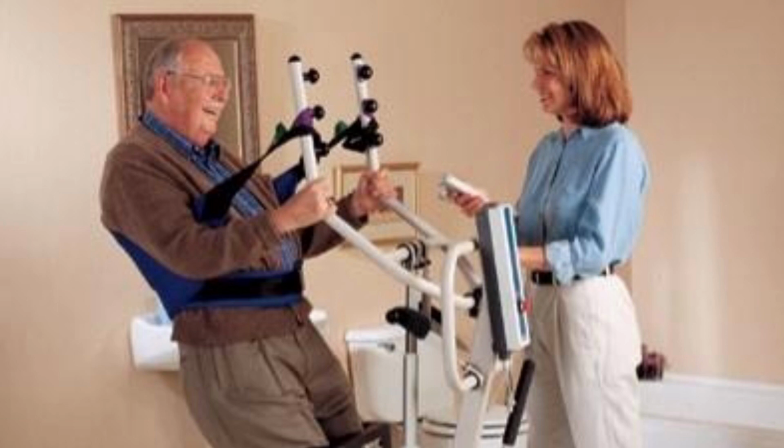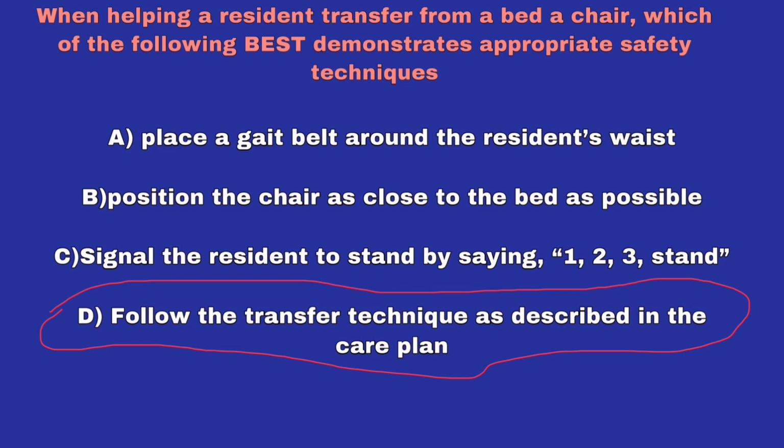So that means that the transfer technique described in the care plan has been determined based on the resident's ability or your patient's ability. We cannot really say a gait belt, positioning them with the chair, or signaling the resident to stand on 1, 2, 3 will be best because we do not know the patient's care plan. When you're working in the field, you have to think of these questions as if you were working in the field. The CNA written exam is not trying to trick you. They just want to know, do you have the basic knowledge to be in the field and perform things correctly? So it's asking what is best. Out of everything, the best option is to see what is in the care plan.